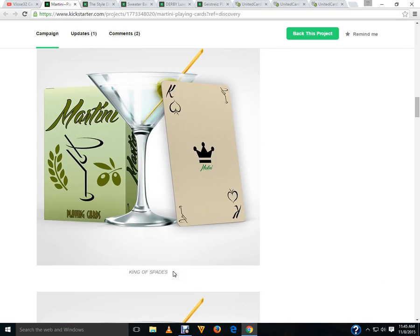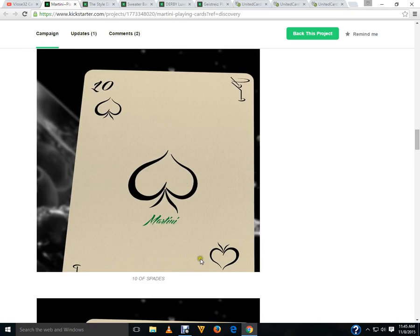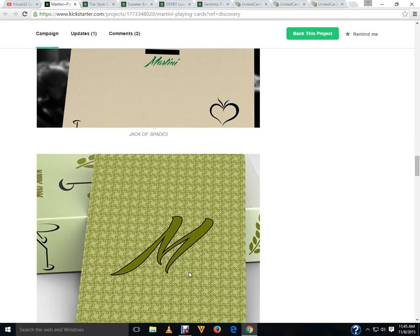There's the cards. Very minimalist look. It just says Martini on all the faces. There's a crown on the court cards. The number cards, again, it's just a pip with Martini. As you can see, it makes it very difficult to distinguish between an ace and a 10 and a 5 when they all just have a pip in the center. It's pretty lazy and lackluster, in my opinion. There's not a lot of effort put into it.